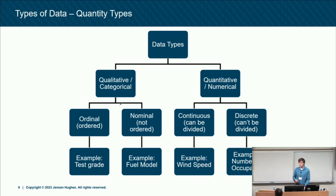On the other side, you have numerical data. 2 main types, one being things you can't divide. So usually this is integers, so number of occupants in a building, number of evacuees, number of firefighters, things like that. Another is continuous data, which can be divided. So wind speed, any sort of number.